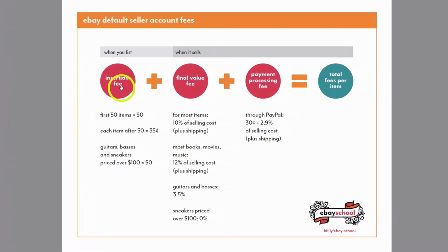The insertion fee is for creating a listing. On your default account, the first 50 listings you create do not incur an insertion fee. Each listing over 50 is 35 cents each. Even if you've listed over 50 items, there are no insertion fees to list guitars, bass guitars, or sneakers that are priced over $100.